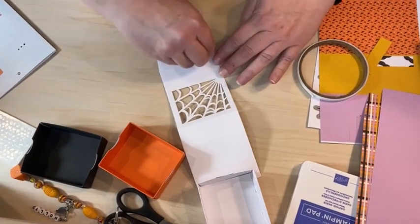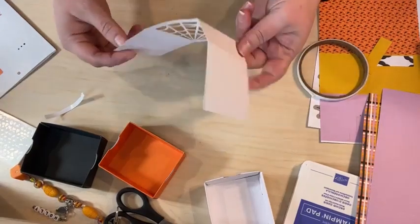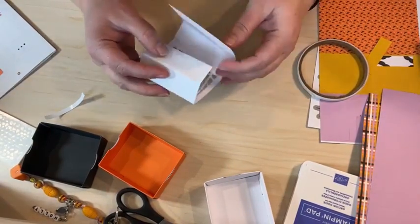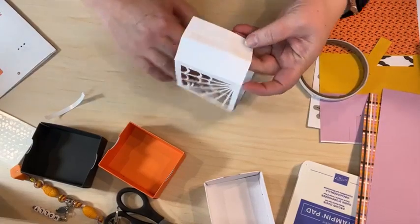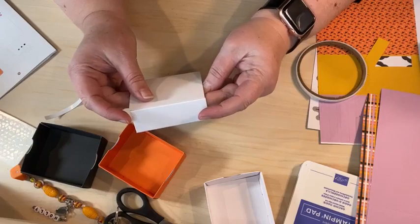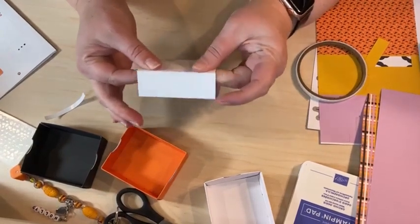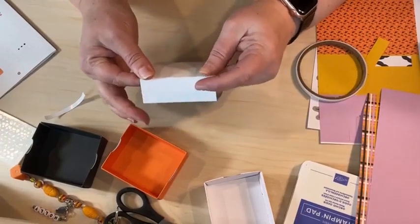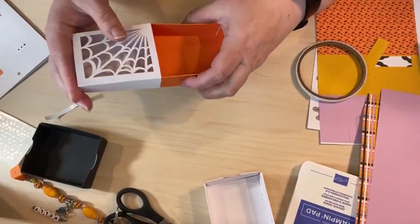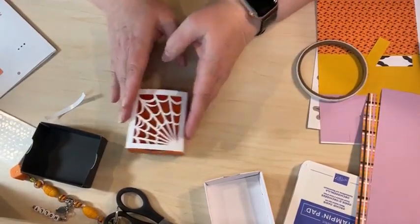It's all good. Okay, we'll try this again. So we're making our wrap, but we want to tuck this flap inside so you don't see it. So that's why my tear and tape was on the wrong side. There we go. So now I have a wrap for my box, just like that.